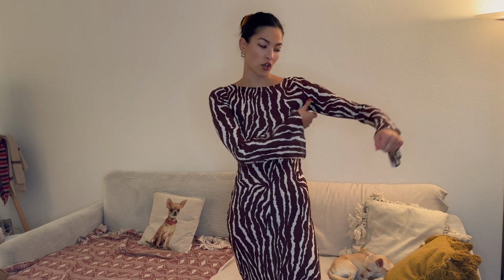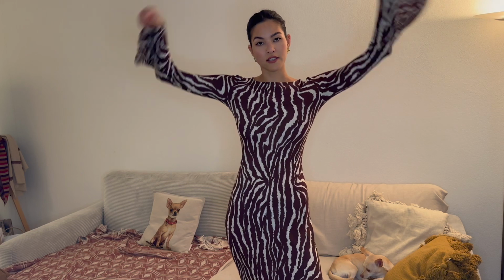So I'm happy to go with my usual size small, even though here it's a little bit tighter around the shoulder armpit area. I can still lift my arms and it feels totally fine. It actually doesn't pull because the dress is so soft, so it just adjusts. But I do feel like the only part I feel a bit of tension is here.